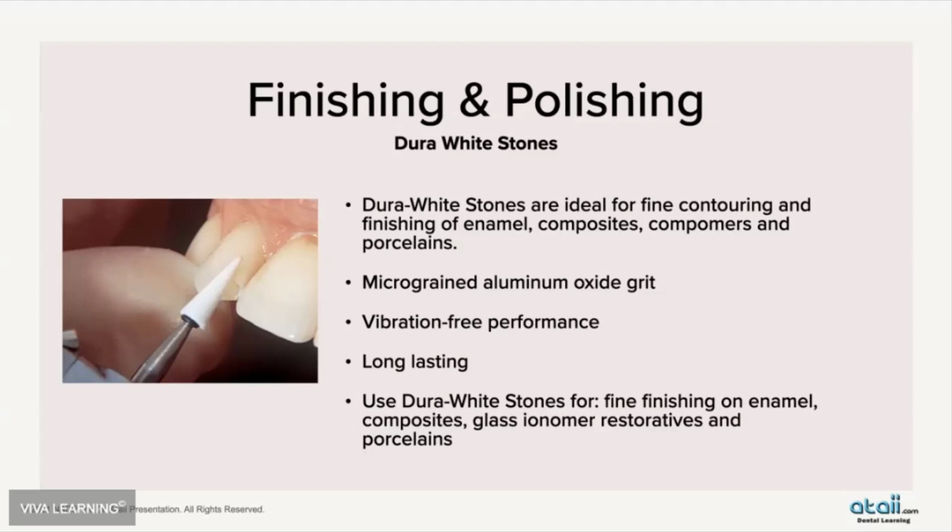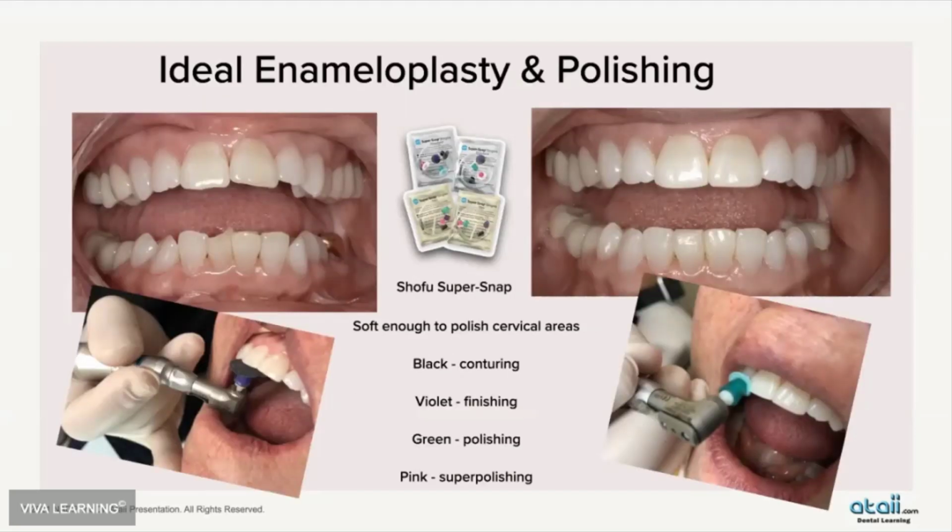I mean, take any other white stone and run it over the filling you just did. If some of you might have a scope, look under and look at the micro fractures that are under there. So for me, the fine finishing on enamel, composites, glass ionomer, restoratives, and even porcelains are important. So when you start to get to this technology, for me, finishing and polishing is part of the entire process when you're doing those chairside type veneers, because I love to do a little bit of enamelplasty. I love to build the teeth up, as you can see, very quickly. But I need tools to get there, right?